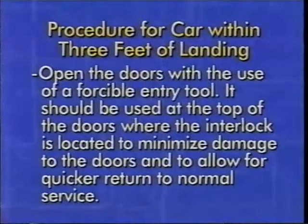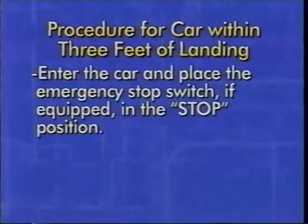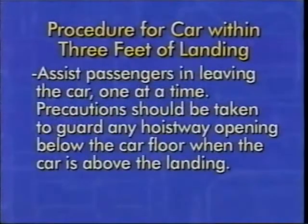It should be used at the top of the doors where the interlock is located to minimize damage to the doors and to allow for quicker return to normal service. Enter the car and place the emergency stop switch, if equipped, in the stop position. Assist the passengers in leaving the car one at a time. Precautions should be taken to guard any hoistway opening below the car floor when the car is above the landing.